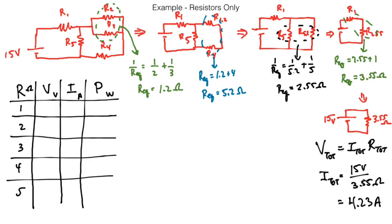Can I fill out my table yet? Not really, right? That 4.23 amps is for the entire circuit. Okay? So there's nothing I can really fill out about my table. But what I need to do now that I've folded my origami all up, okay, and got it down to a small piece of structure, now I've got to unfold it. I've got to work backwards, undoing what we did, and at every step, figuring out what's physical and real in the circuit. And by unfolding, I mean we take a step back, don't we?